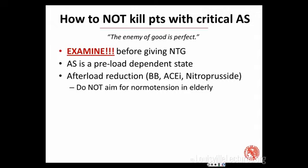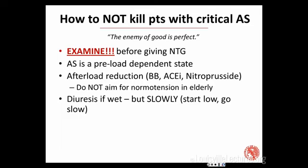But don't aim for normotension. The agents you can use are beta blockers and ACE inhibitors. Nitroprusside used with caution, people, and probably only in the CCU under my direction. But it is possible to use this effectively here. If they're wet, you can diurese them, but do it slowly, right? Start low, go slow. This is our general principle for geriatric population.